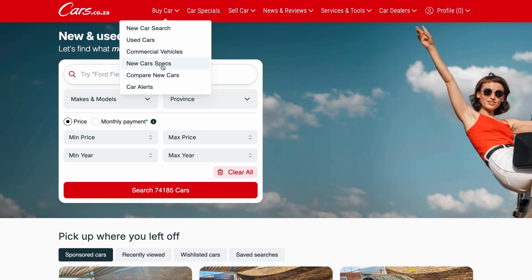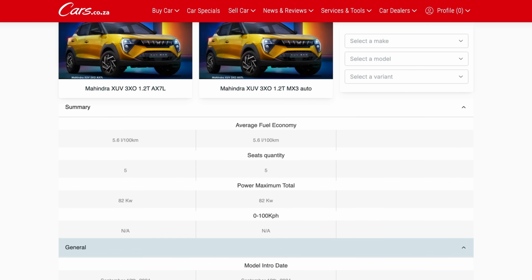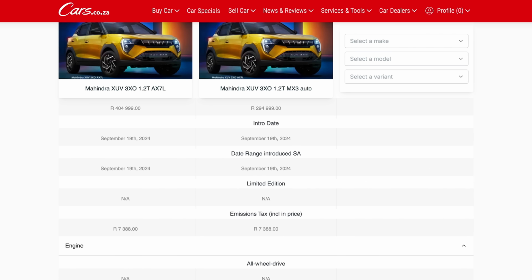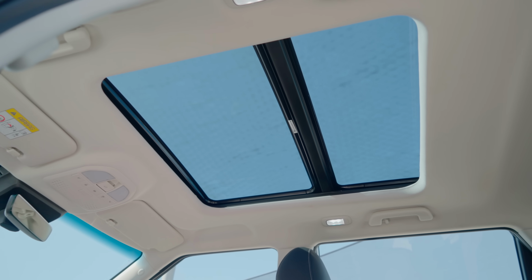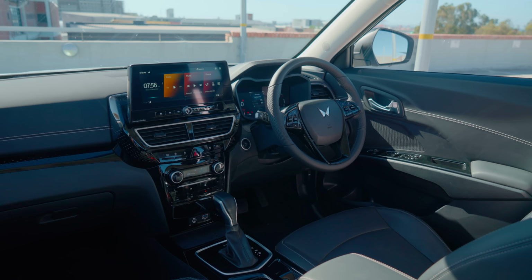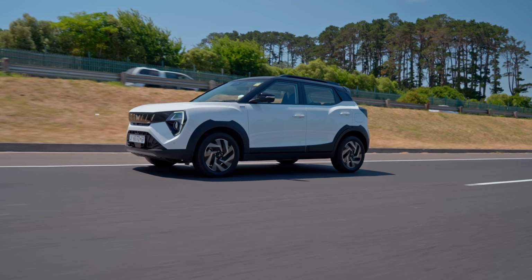The MX3 is an automatic as well, and that comes in at around 294. And now that's where we're saying, just before you get to the AX7 range, the one that you need to look for is the best of the MXs. It has almost everything that this car has, including the sunroof. This car has everything you would need. And that's why I think Mahindra was so slick with bringing this car to the market.